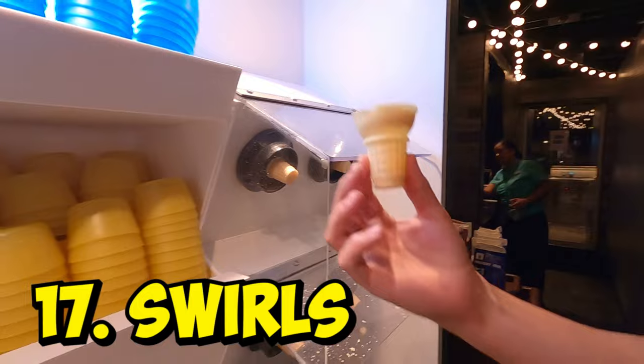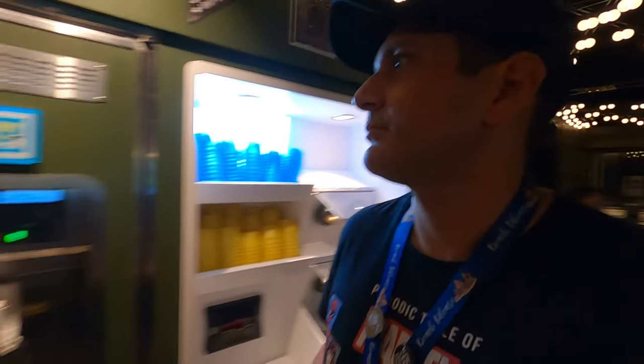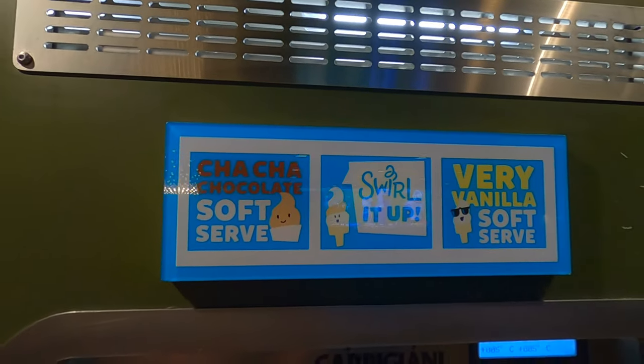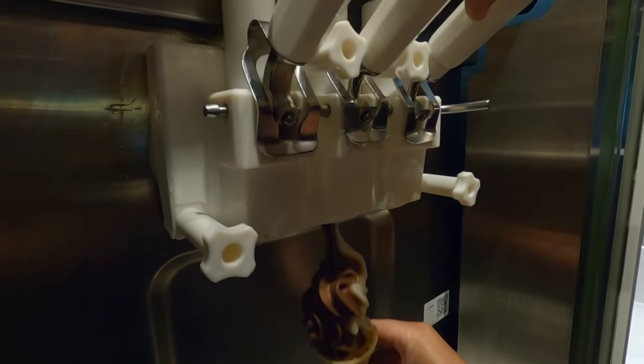Number 17, Swirls. Yeah, it's not so much a restaurant venue, but it's listed that way on Carnival's website, so we had to throw it in, especially for how popular it is. Free ice cream!